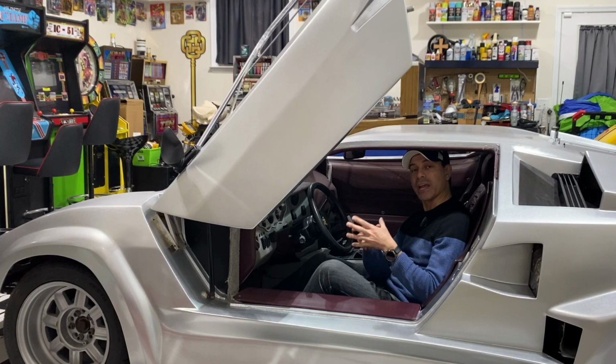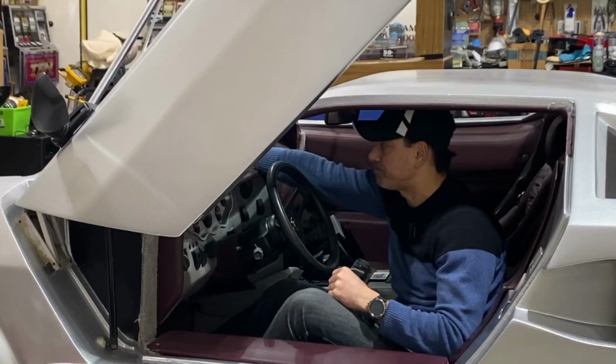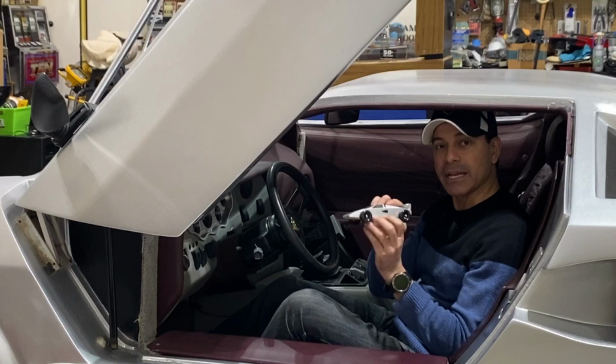Now, in order to participate in that, we had to build our cars. My kids made their cars. I made mine. This is the car that I made. As you can see, it does look similar to this Countach project I've been working on. I kind of copied that. So I'll get a close-up of it so you can see it.